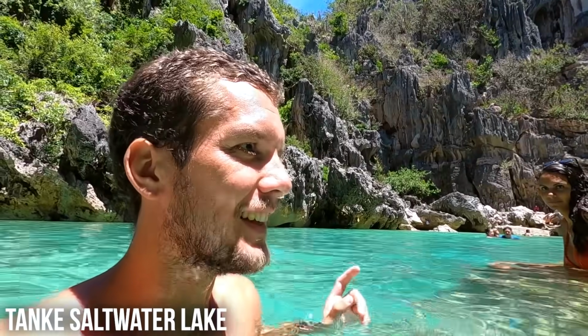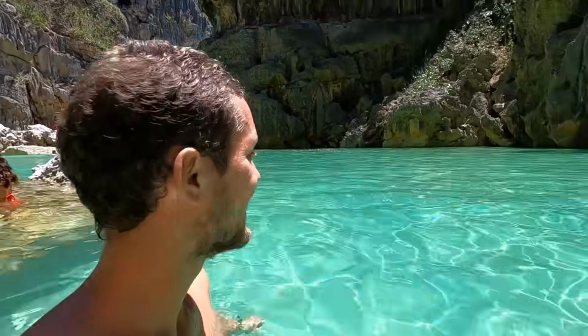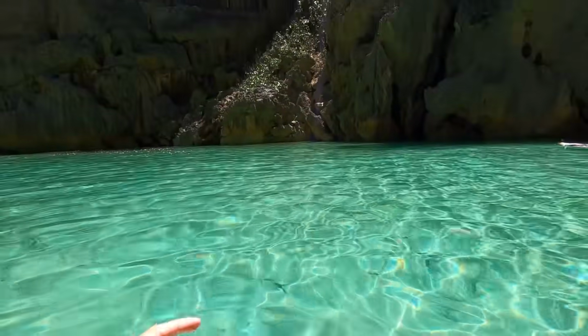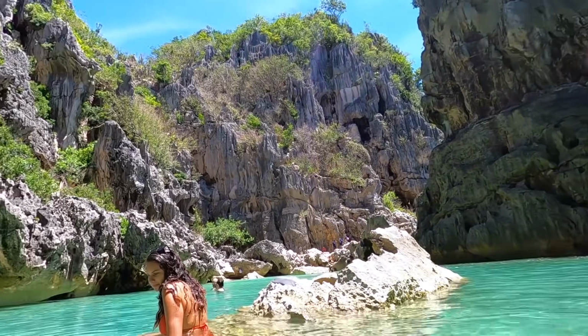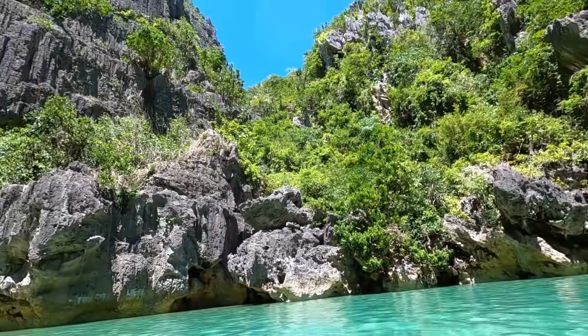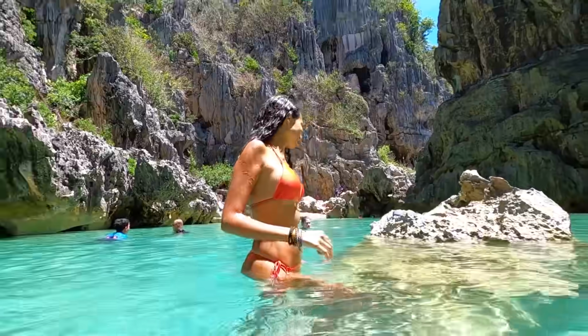So the spot we've come to now is called Tanki. I think that's what the guide said. This is easily the most beautiful place on the trip. Probably one of the most beautiful places we've seen in the Philippines. Look at this. So you have this amazing saltwater lake here. The sea is just behind these cliffs and just literally surrounded by these huge cliffs everywhere. Just looks absolutely amazing here. Insane. And this water, crazy.